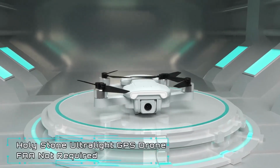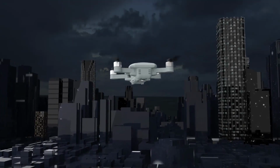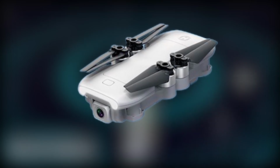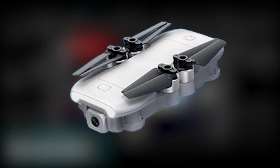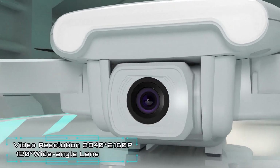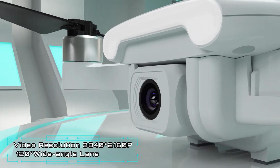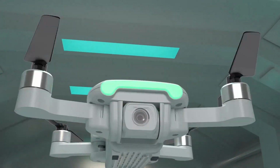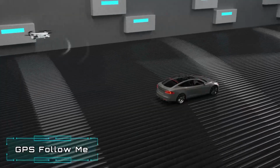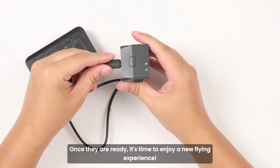The Holystone HS510 is a budget-friendly drone that offers decent performance and features for its price. If you're worried about storage space, then don't be with this drone because it has a foldable design, making it real small and easy to bring around. The camera on the drone is awesome as well. With 4K 30 FPS shooting or 1080p at 60 FPS recording, your videos will look crisp and clean. Oh yeah, I nearly forgot, the camera also has a wide-angle lens, which means you'll get more scenery in one shot.